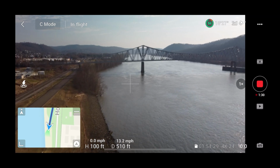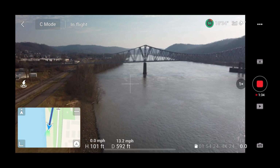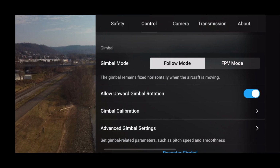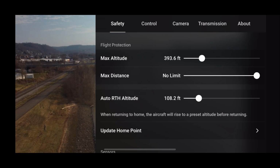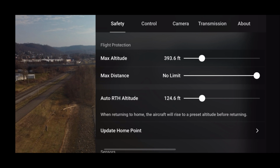All right, so we'll go out to, I said 500, let's go out to 600 feet. All right, so we're at 630 feet. Let me check here and make sure that the return to home height is set. Where's it at? There it is. Let's go to 125 feet.